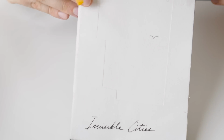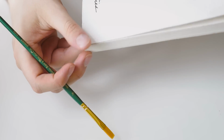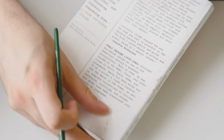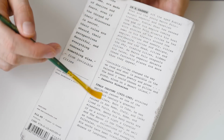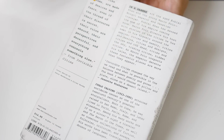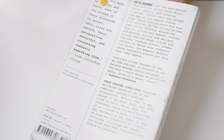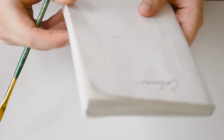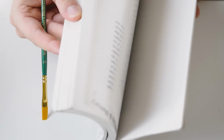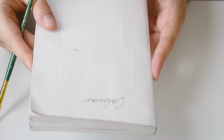You can actually see it's a really, really nicely made book. I mean, it's clearly kind of well used at this point, but it's actually really beautiful. The typography is just really nice. And I've read this book many, many, many times. It's probably one of my very, very favorites.